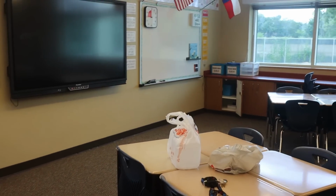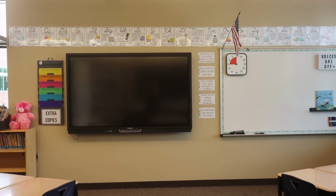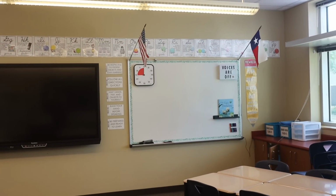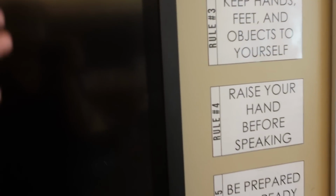And then I read all of your comments about the rules, so I did decide to put them here. And then there's where I put my little pencil, but I think it's really nice. I tried to put them right there in the middle because this is where I'll primarily be teaching. This is what the kids will see.